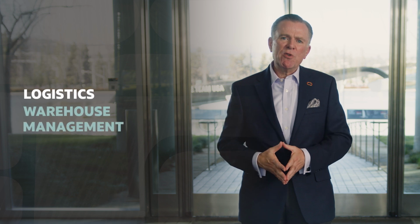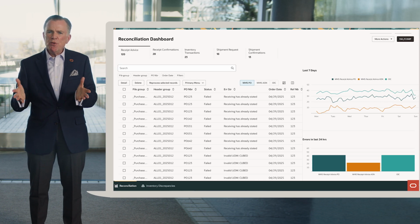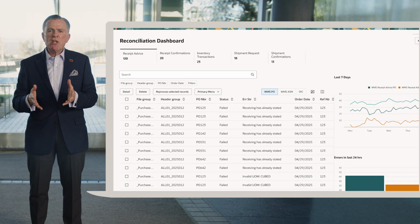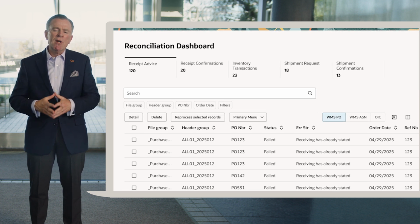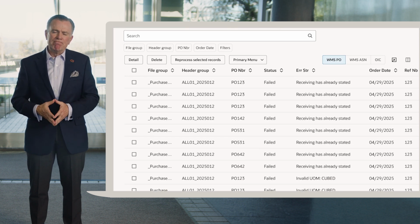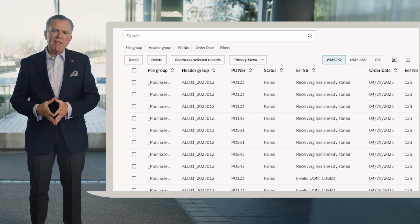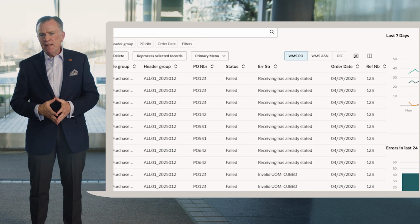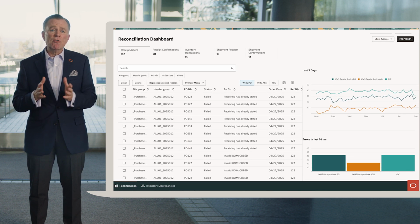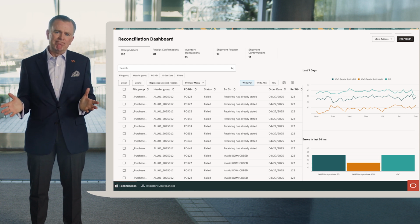Rounding out the logistics update for 25C, let's review warehouse management. The new reconciliation workbench enables users to monitor the health of their integrations with Oracle Fusion Cloud Supply Chain. The workbench provides a comprehensive and consolidated view of integration statuses, navigation to any exceptions, and actions to resolve issues. Warehouse management users can monitor the transactions being received and ensure they are being processed properly, that the backing documents are updated, and any on-hand balance discrepancies between warehouse management and inventory management are addressed, so that reservations, promising, planning, and costing are all accurate.